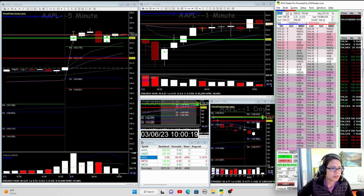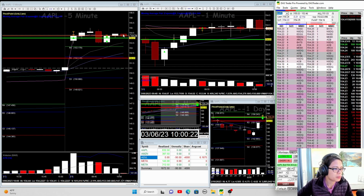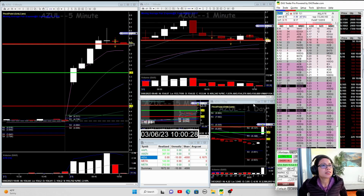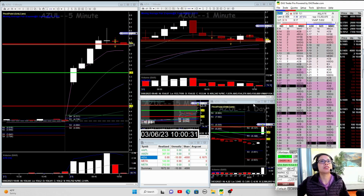So this is the reason why I didn't want to play Apple, because Apple is just in the VWAP, so it can pretty much just trade in VWAP for a while. Does not have to move. So with that, your capital is just going to get stuck.